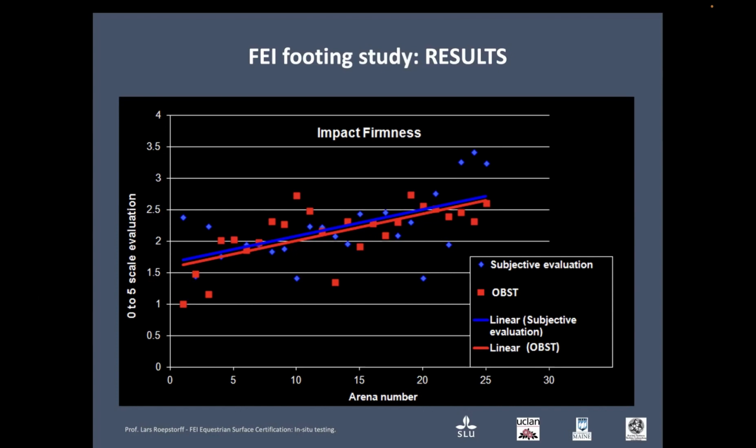So for impact firmness and cushioning, the slope is clear. For the others, it gets a little bit lower. The lowest is responsiveness. But you can also see it's very clear that there is a big difference between measurements. So we cannot use a rider to do this measurement. We need this, even though we measure things that they can feel. That is the very important take-home message from this.